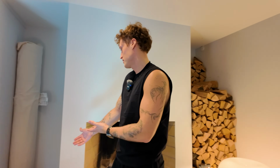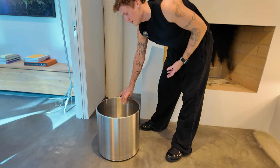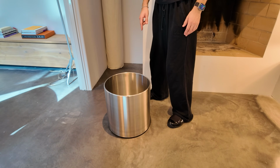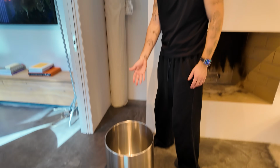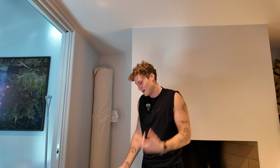So then I got this nice little pot. I will find a tree for this. So let me know which tree I should get. I kind of wanted an olive tree, but my mom, who works as a florist, said there cannot be olive trees inside. It's too dry and it's too dark and whatever.